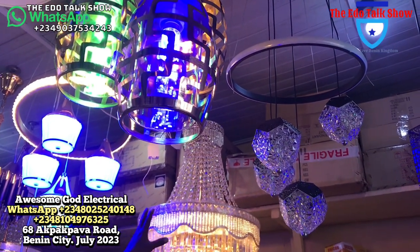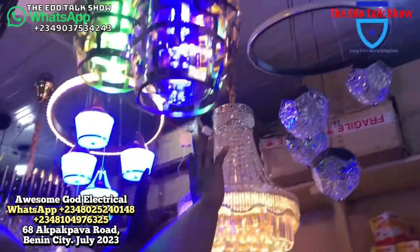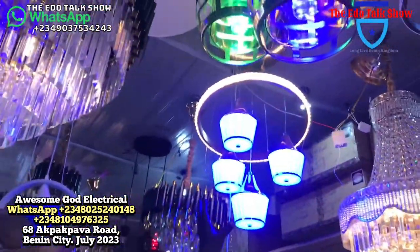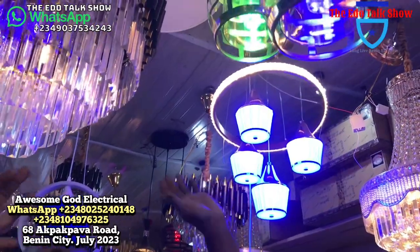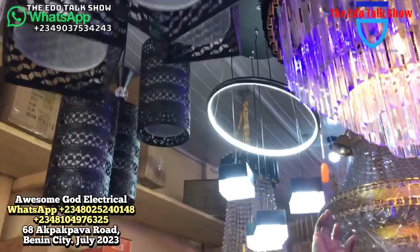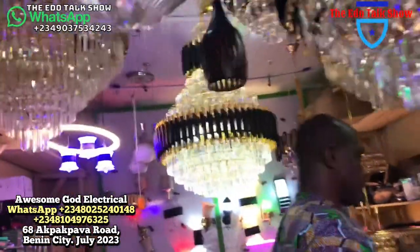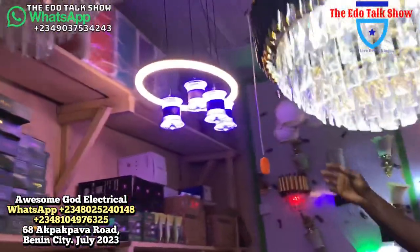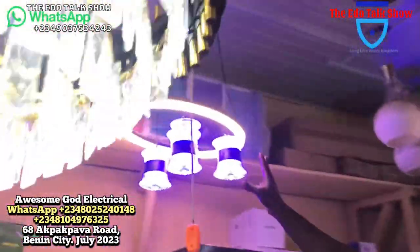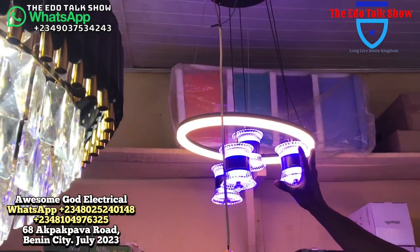The 4 in number, this one is 35,000. This one is also 35. It's all LED. This one is 35. We also have one in there. This one is 35,000 naira. This one is 35. This one is 38,000. Yes, there is a difference for that.